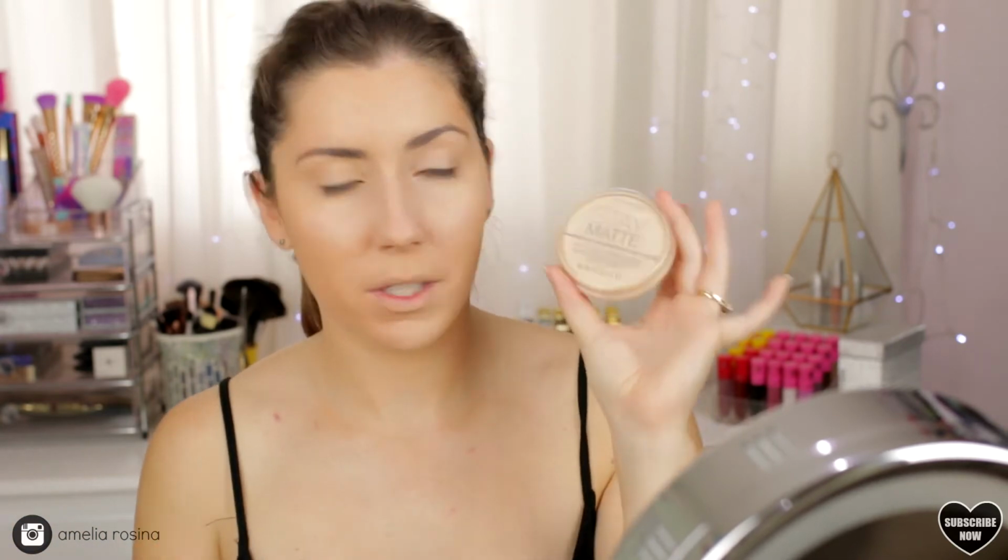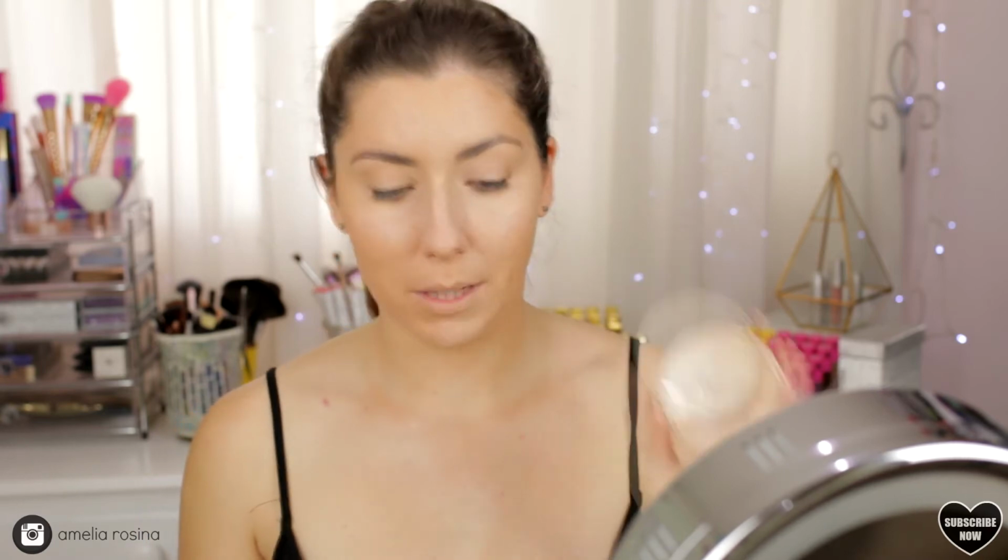Okay, so now I'm going to finish off the rest of my face and my makeup, and I will check back in with you after that. I'm also actually going to set this foundation with the Rimmel Stay Matte Powder, so that's what I will be using to set it all down and in place.